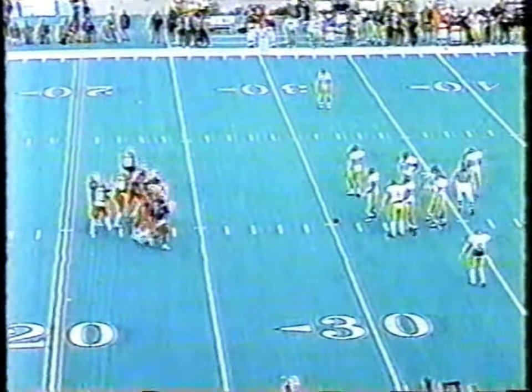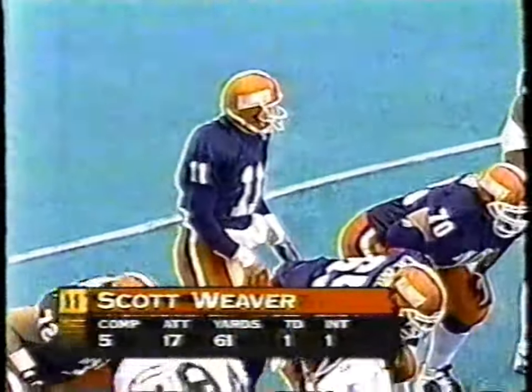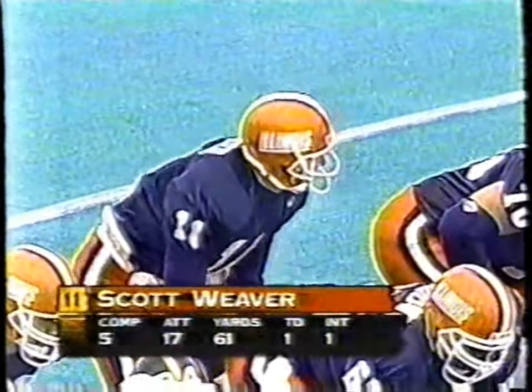Third down. Wind is not good in any way, shape, or form. Weaver struggling this week, especially here in the second half. Now it's third down.